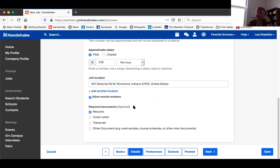And then required documents. I know it says optional here, but we really require all students to submit a resume, just to get that experience of putting one together. What do I put on there? How do I write it? We want students to have that experience, and we want them to submit resumes for every single job on campus. Beyond that, if you want a cover letter for your job, by all means, you can have them submit that. If you want a transcript for some reason, if you want to see that they've taken a certain class, or any kind of other documents.